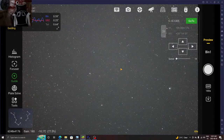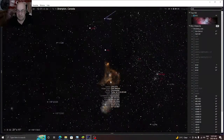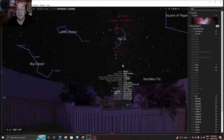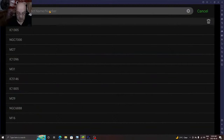Hang on. Okay, well, interestingly enough, it is not pointing in the right direction, which is odd. Let's have a look here and see exactly where we have gone wrong. It's actually, for some reason or other, pointing in the opposite side of the sky. It did do a refocus just before I came here. So let me try something else here. Sometimes stuff gets weird. Welcome to astronomy.